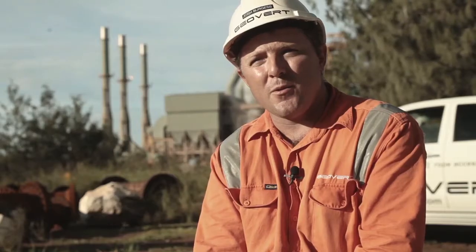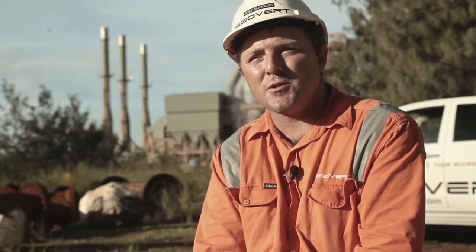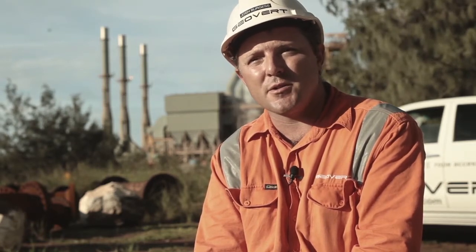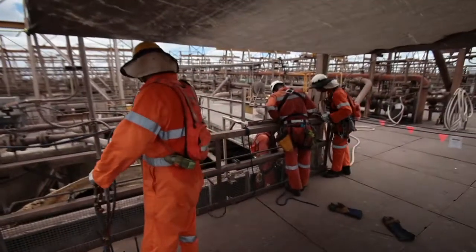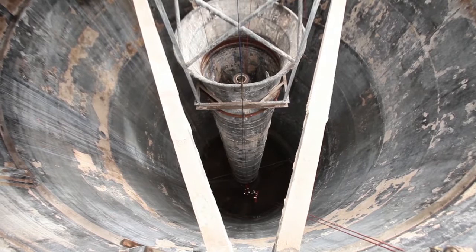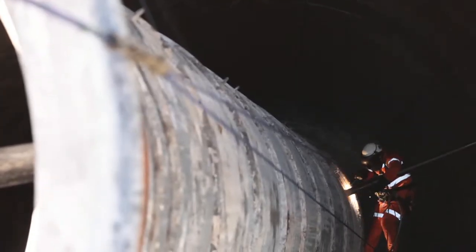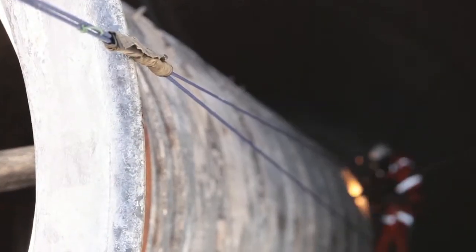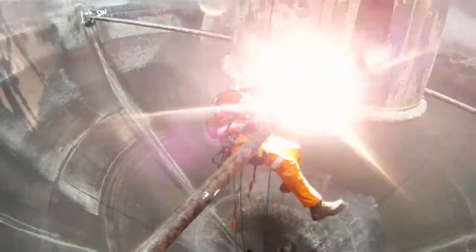We also have an international qualified weld supervisor on site, Josh Burgess. I'm a qualified WTA Certificate 10 welding supervisor and also have an international welding specialist qualification. So Josh handles the quality control around the welds. At the moment we've got 8 level 3 personnel on site, which means they've compiled in excess of 2,500 to 3,000 hours on rope. So we've got a very, very capable and skilled team.